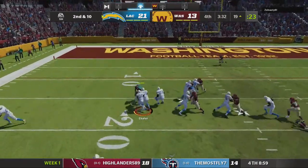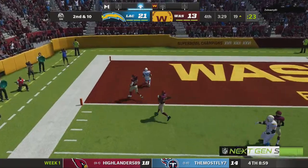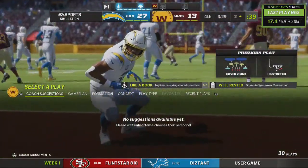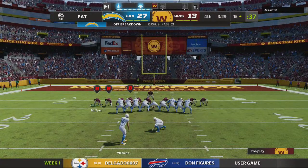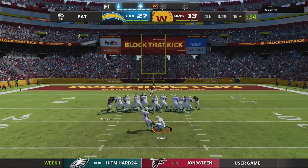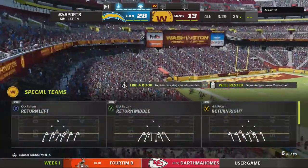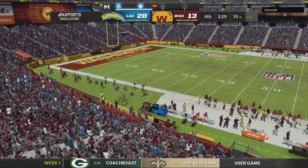They go back to the ground now with Eckler. And he takes it in for a Charger touchdown. Well, that is a running back who is not about to go down easily. He fought his way through the contact until the seas opened up for him. Point after, right down the middle. And the lead is up to 15 now. Washington 13.